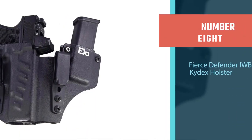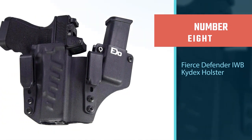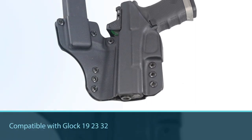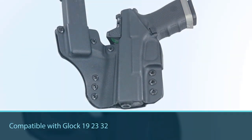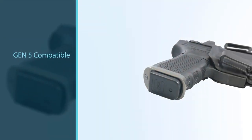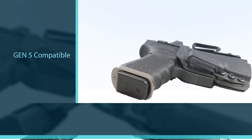Number 8. Fierce Defender IWB Kydex Holster. This style of holster being on the list isn't going to surprise anyone. It's been a favorite of those serious about concealed carry for some time. The Fierce Defender IWB holster is very similar to the one made by T-Rex Arms, but is much less expensive.